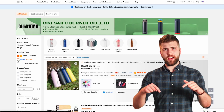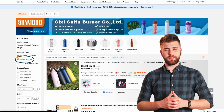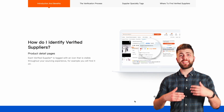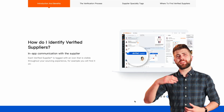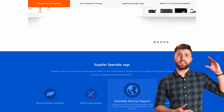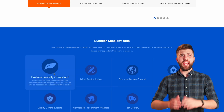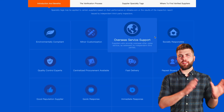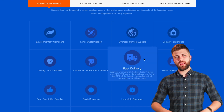Under supplier types, click verified supplier. Verified suppliers get a sealed stamp of approval from third-party inspection institutions vetted by Alibaba. To qualify as a verified supplier, a supplier has to pay fees to Alibaba, sign a tremendous amount of legal paperwork, prove the existence of their production machinery, and much, much more. But to put it simply, verified suppliers are as legitimate as you can get.